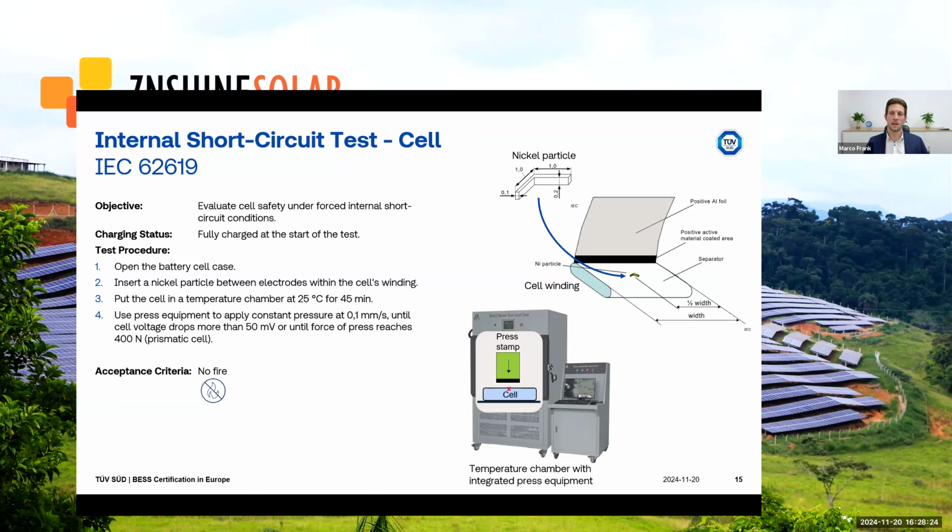We manually open the cell, put the particle inside, close the cell at the fully charged state, and then put it into a chamber, which you can see here on this slide, and compress the cell to actively damage the separator and cause a short circuit between anode and cathode. Then to check what will happen. How does the battery react? And also here, the requirement is no fire.